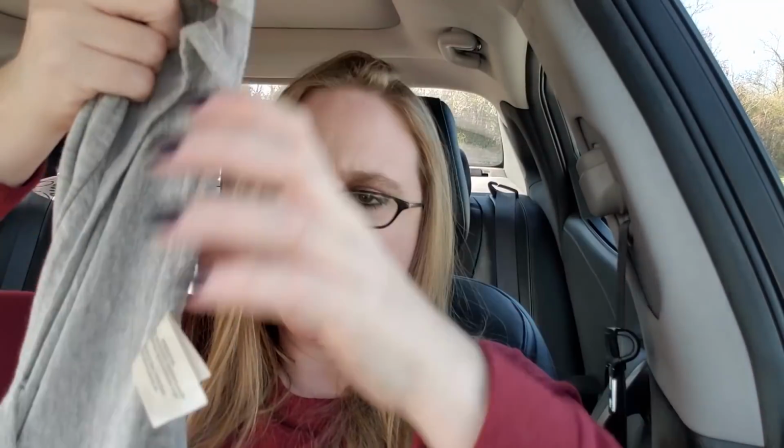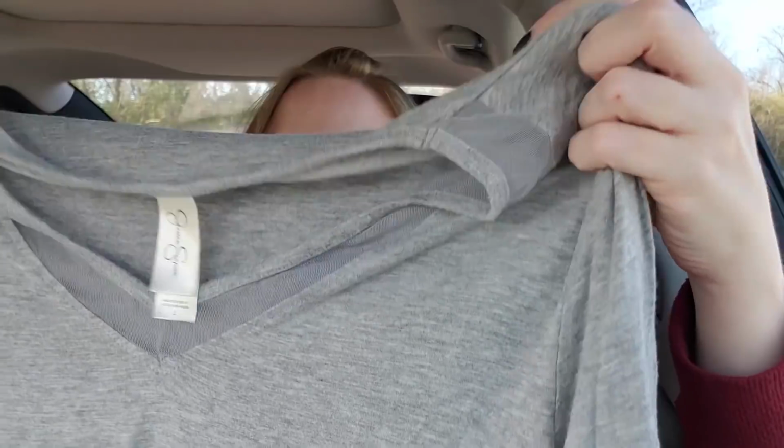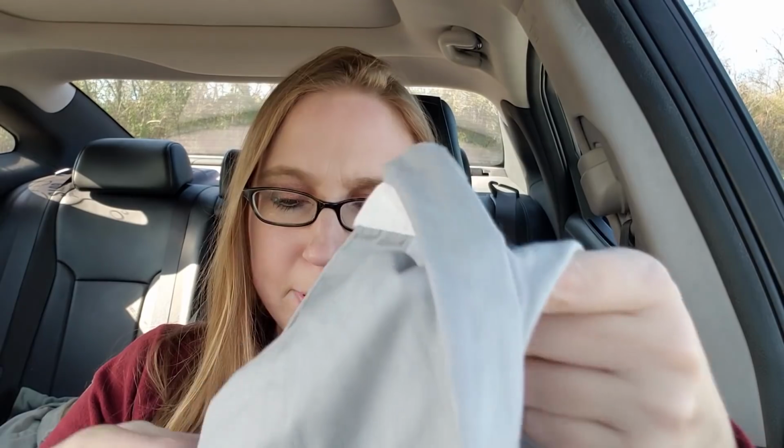This is just for myself. It's a Jessica Simpson gray top, just long sleeves, and has this, like, kind of like sheer bit here along the neckline. This is a J. Jill button-up. This is not J. Jill. This is H&M. H&M button-up shirts. So just threw it in my bag.